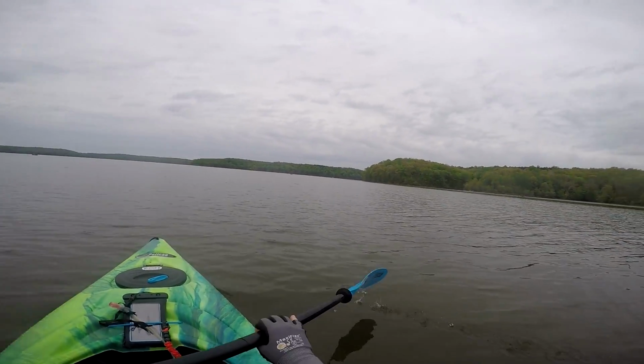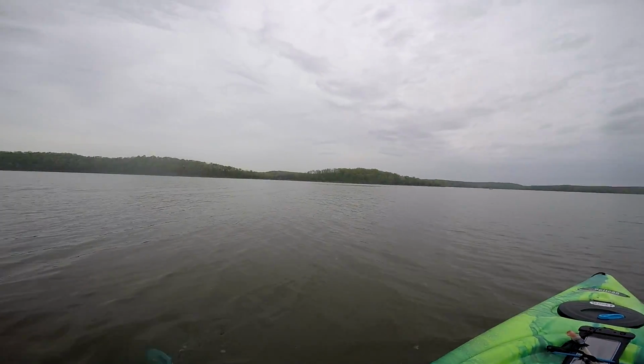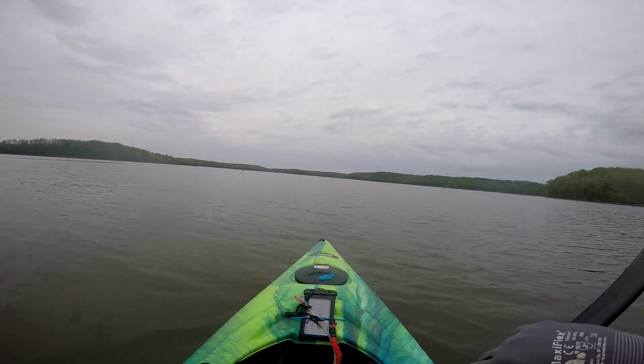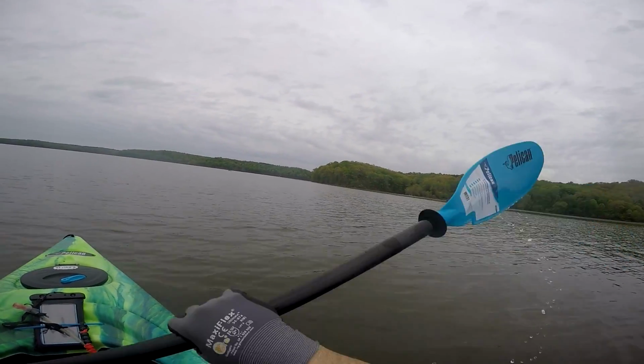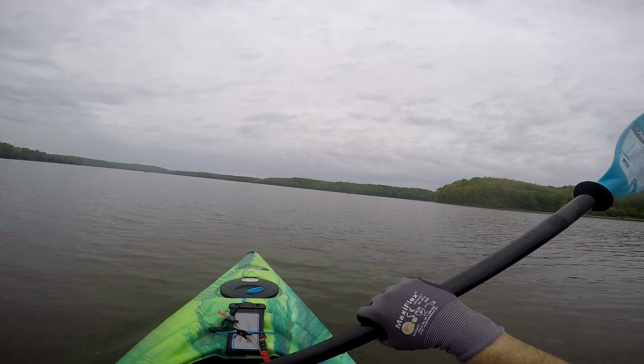Seems to be a lot of fishermen out today. I mean, no surprise there, but I expected to see more paddlers. I think I see 2 others so far on the lake that are actually paddling.